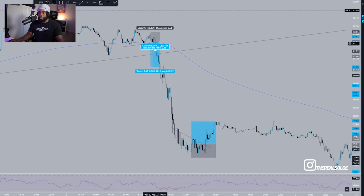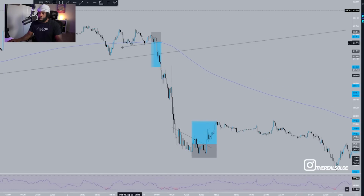Now, there was also another fire trade that I was able to call in the VIP intake, which was this move right here. This was based off of a small play of momentum going down because the previous structure was already a downtrend.